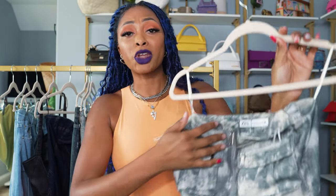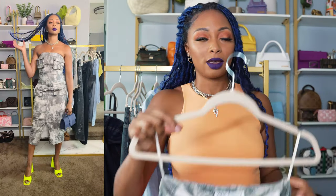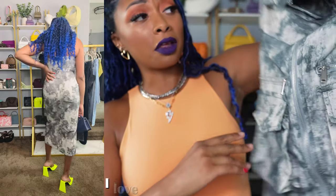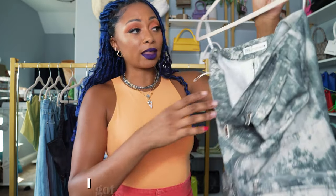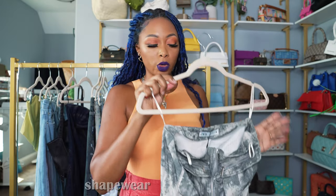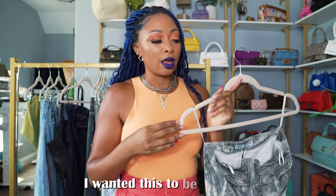But this is another cargo style, and y'all know I love camouflage. This was like camouflage. I would have been dying in this video, but this is good enough. I love all the pockets. It's like a cargo pocket camouflage dress. I got this in a size medium, so this is true to size. I would wear probably shapewear underneath this because it's super fitted. I wanted this to be that way.